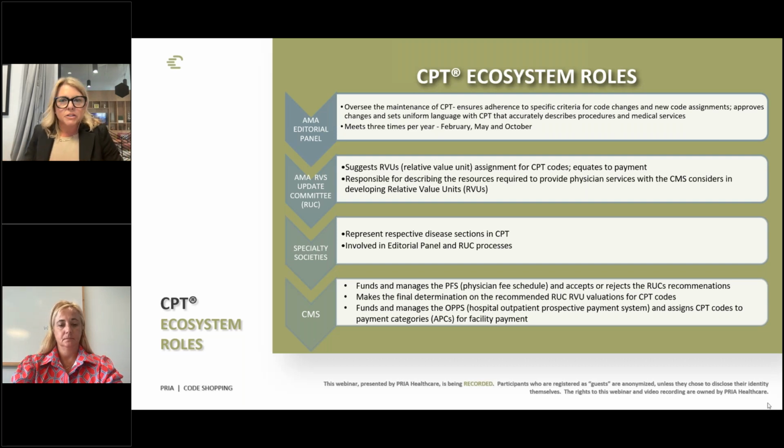So CMS makes the final determination on what the recommended RVUs are for CPT codes, and they also fund and manage the hospital outpatient prospective payment system, and this is really important, they assign CPT codes to payment categories for facility payment. So CMS plays a very significant role, and again, think about it, coding and payment. See how this is interrelated right here. CMS assigns and the RUC assigns payment to these codes. So remember, coding, payment, and coverage, all very much interrelated. Okay, next slide.